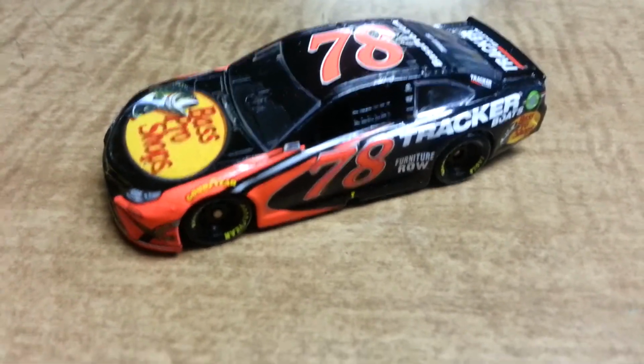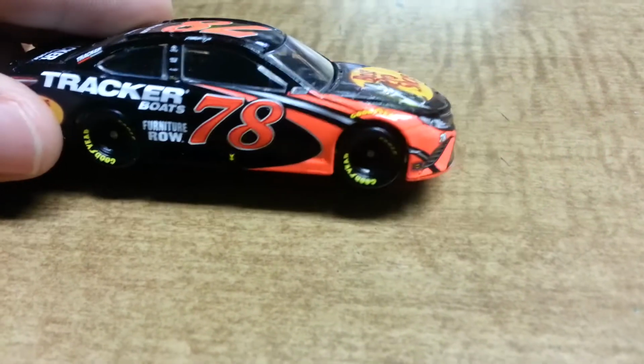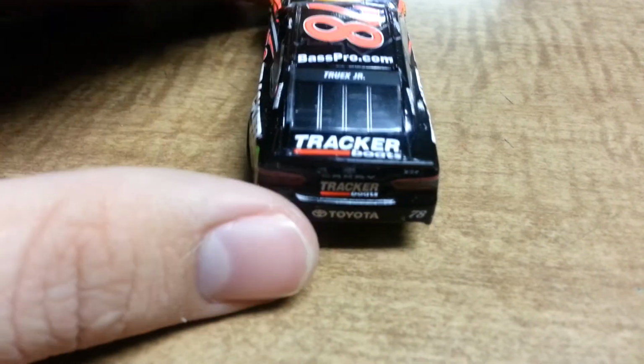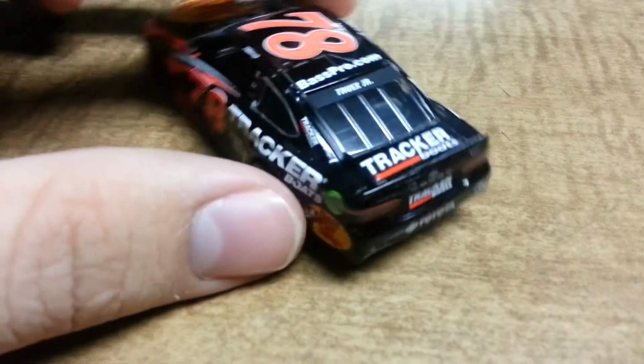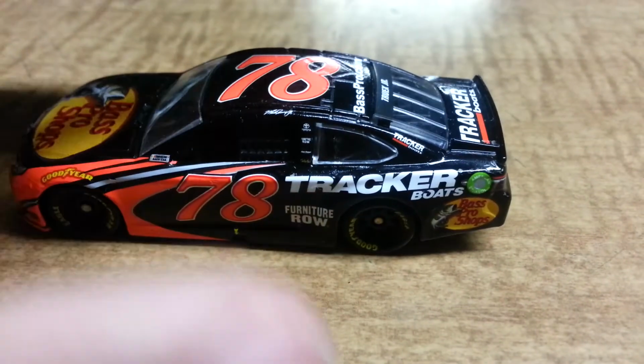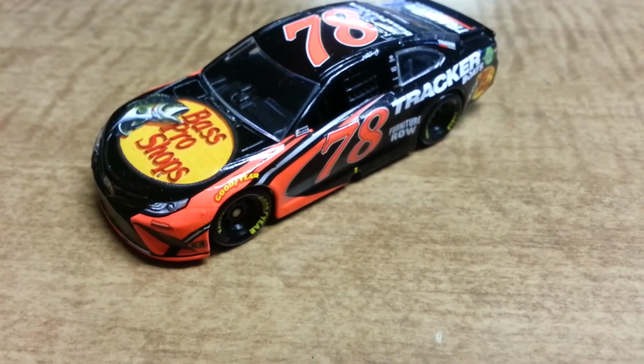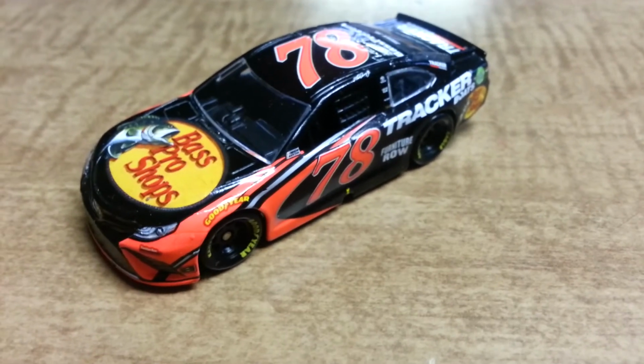And here we have Martin Truex Jr.'s car again, but it is the Bass Pro Shops Tracker Boats car. This one I like better because it just looks better than the Auto Owners Insurance car. And it is the Gold Edition car, which has his last name and Jr. on the back windshield. There's the side view, front view again, and if my camera focuses on it. Come on, you dumb camera. Okay, it will not focus on it, but it does say Furniture Row Racing right there. Ah, there we go. Now I'm focused in. And yeah, that is Martin Truex Jr.'s car from Wave 4 of 2018.